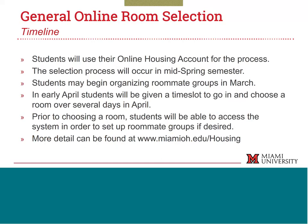So here's a quick little snapshot of what that timeline will look like. Again, this all happens online through the online housing account process, which is the same place that your student would have gone when they were confirming their housing application for the current year. So when they went on to choose their meal plan and all of those other things, and sign their housing contract, it's going to be the exact same portal, same website. So this will happen in mid-spring semester. We'll be sending out more communication to students in the coming months with more details about that. But this process typically occurs beginning in March.